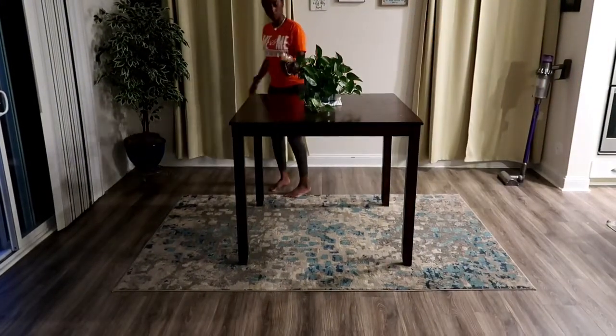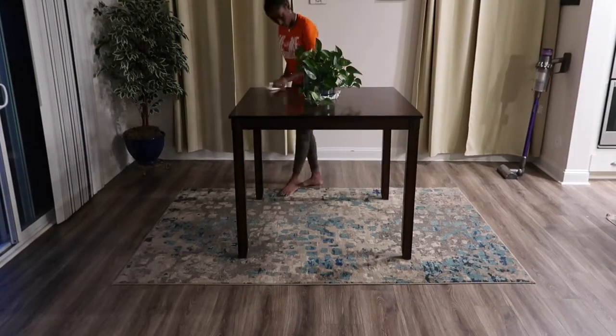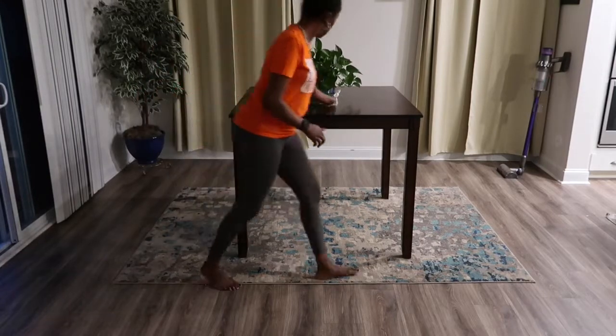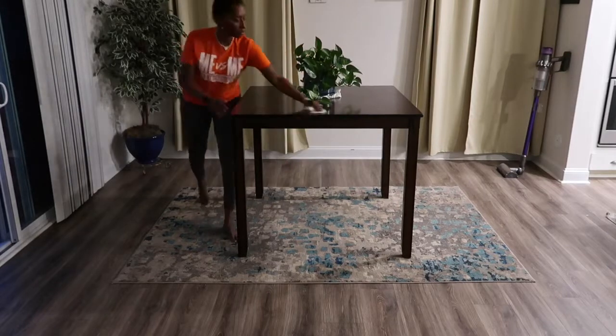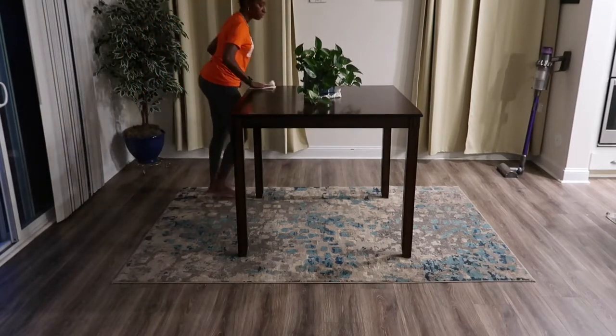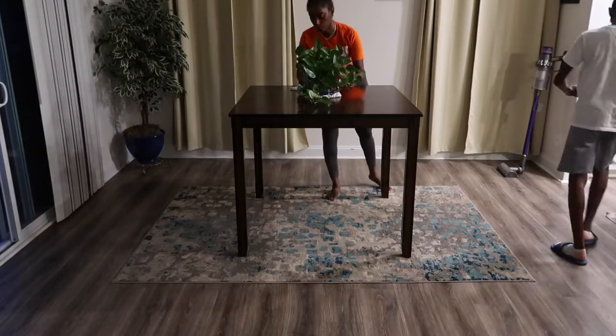So I know it's not normal, but I love the Mop and Go. So I used it even on my console table. I'm using it to wipe down this table. I use it to wipe down my chairs because they're wood also. And I use it on my dining room table in my last video when I showed you all me cleaning up my dining room. So I really love that Mop and Go.